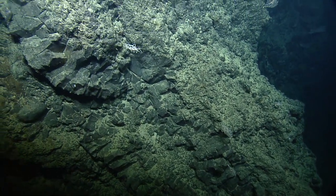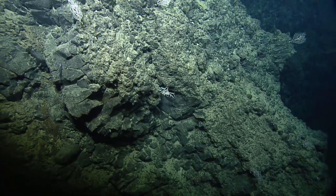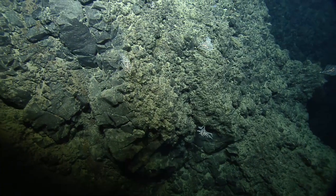Now we're seeing these little cooling examples that just like we saw in the columnar basalt, they kind of fracture. They look kind of geometric there. I love it. Ooh, more coral. Here we go. Yep. More corals.